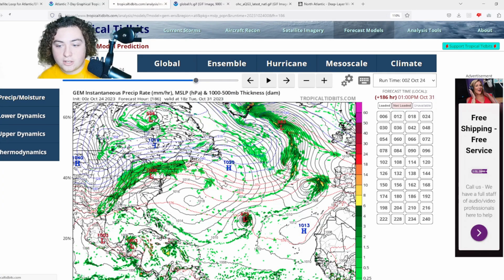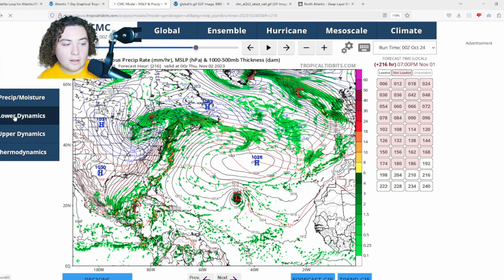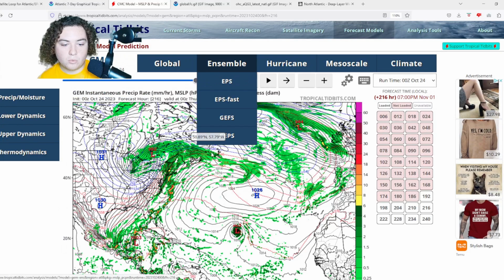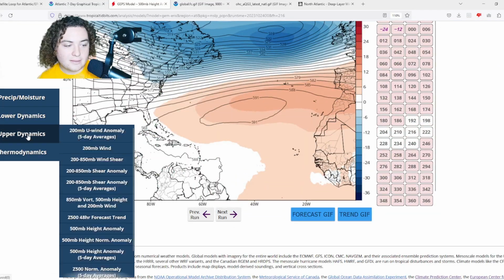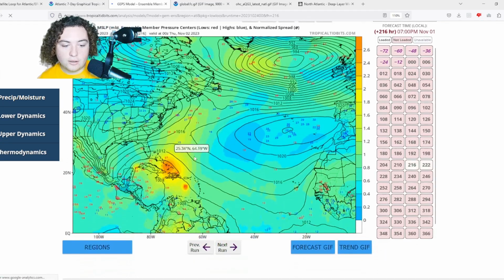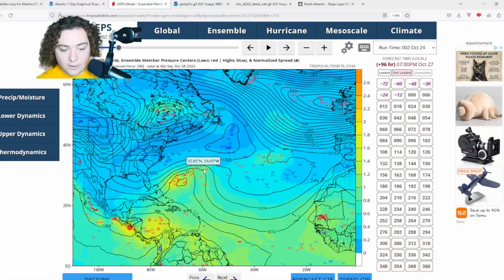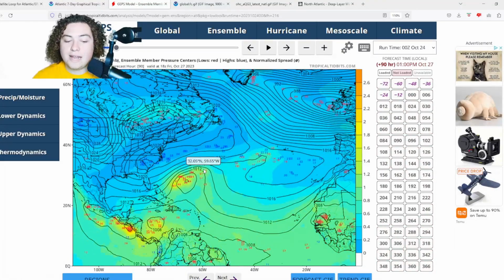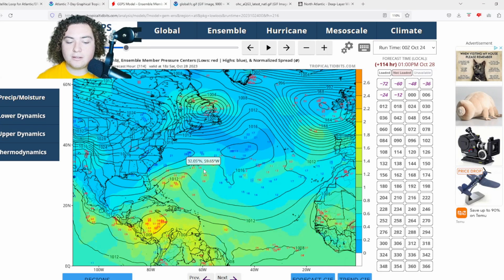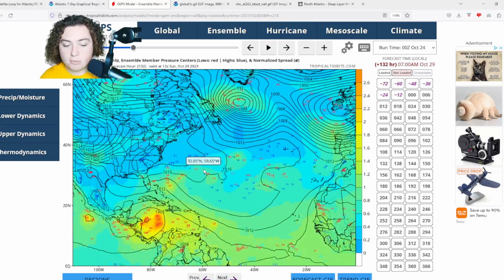And if we go ahead and show you the Canadian ensembles right here, actually, never mind, did not mean to pull that part up. We'll hold just 1 second. We'll get back to this, and we'll get to the mean sea level pressure stuff right here. This is what we have from the CMC. This is actually what we had going into October 27th and October 28th. The CMC is far more probable, and they're far more certain that this thing is likely going to happen and potentially get pretty strong.